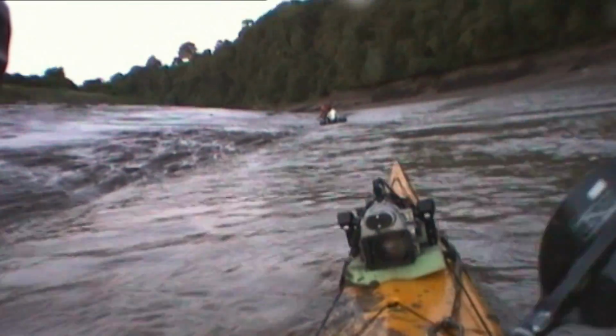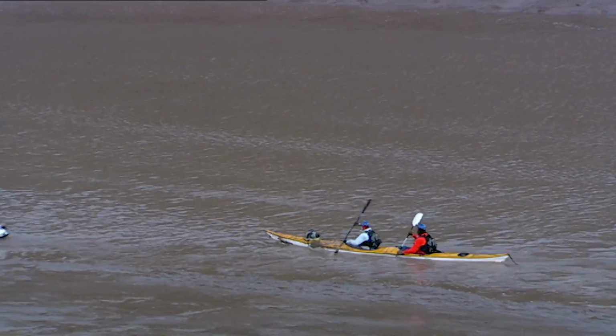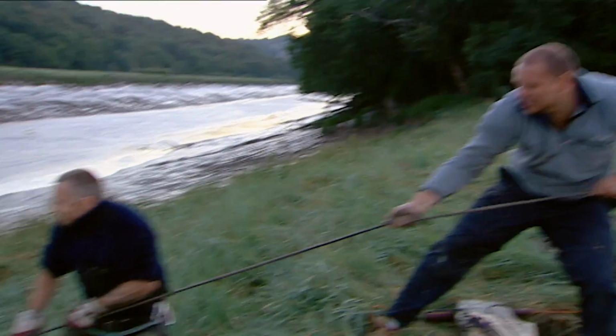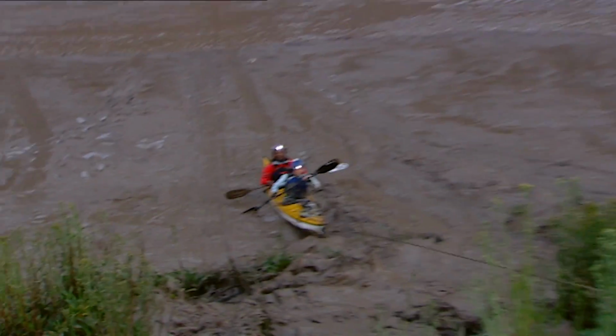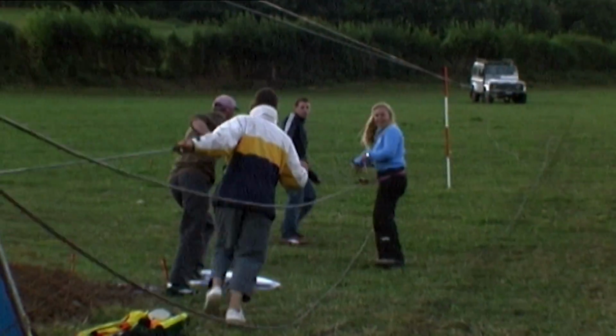With Alice and Trevor still on the river, it's now all hands on deck to extract them. Three, two, one, go! Come on, put a muscle in! Come on!